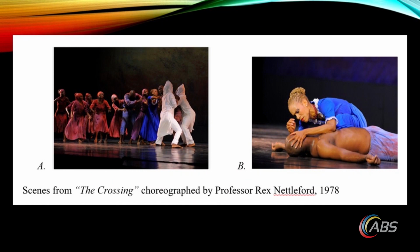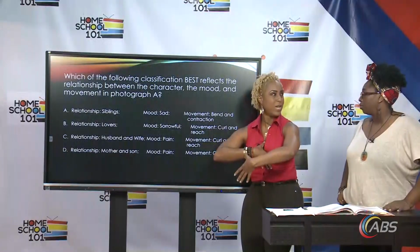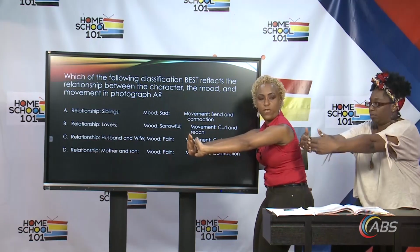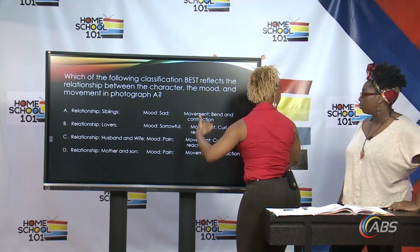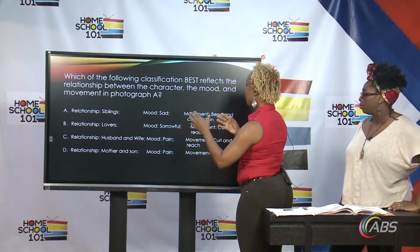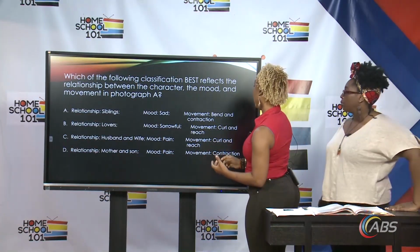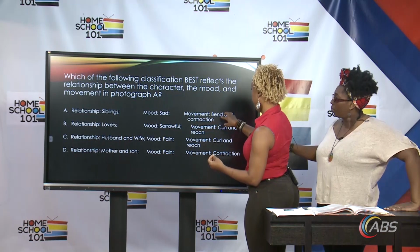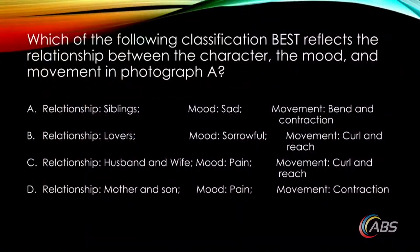Contraction. All right, so a contraction happens when the pelvis makes a C shape and the torso comes into a C like this. So when the persons are pushing forward, that's the contraction right there. So you see that shape already in the body of the persons that are pushing like that. So right there, you look for that. So there is a bend and contraction happening here. And so you could easily see that this may be your best option.